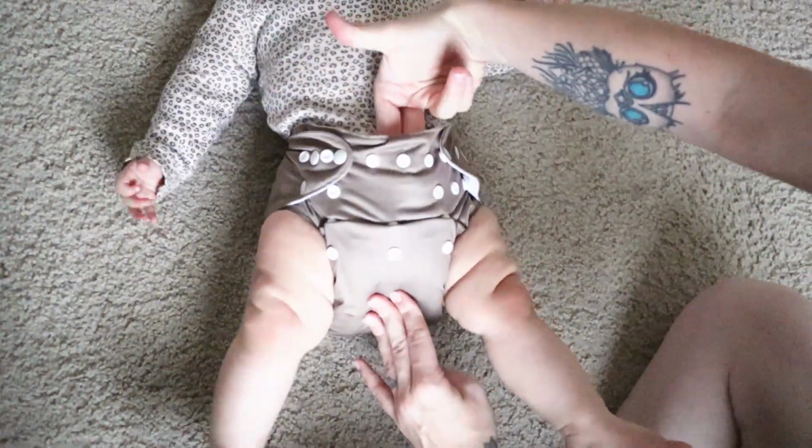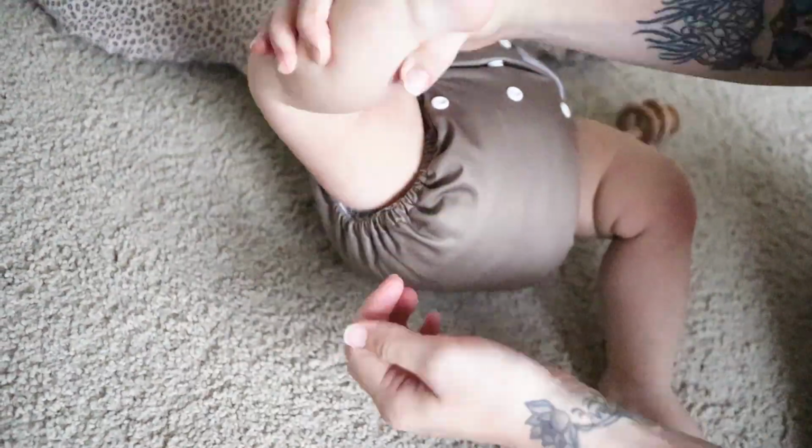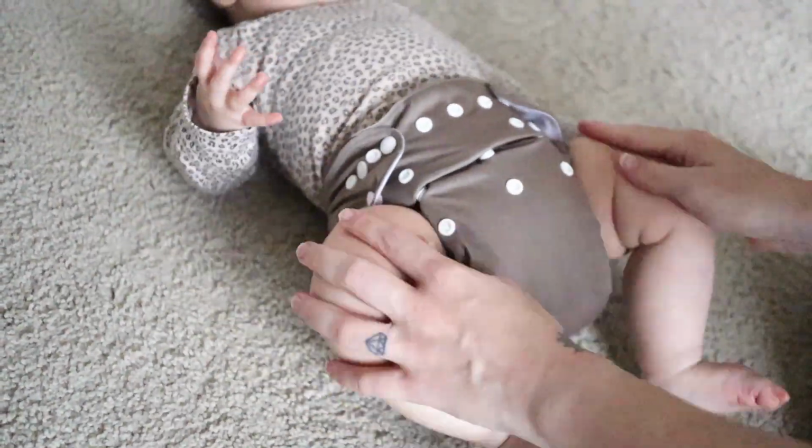You want to make sure it's snug, but no pinching or bulging. Check to make sure that there's no space around their legs as well. And also the back part of the diaper shouldn't be digging into their skin. It should just be sitting snugly against their back. You should be able to put your fingers in the front because if it's tighter, then it's going to be digging in more in the back where the elastic is.